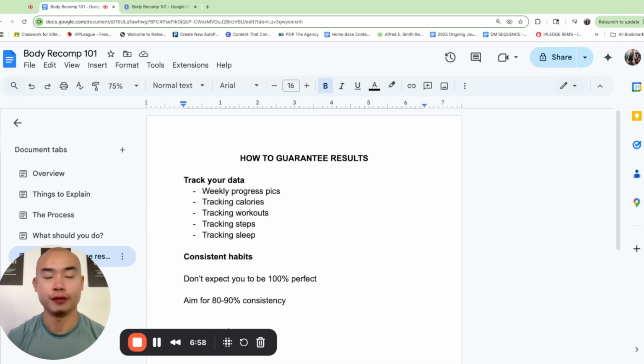Also, focus on consistent habits. I don't expect you to be 100% perfect. I'm not even 100% perfect. Like the transformation that I made, I would say I was like 80, 85% perfect all the time.